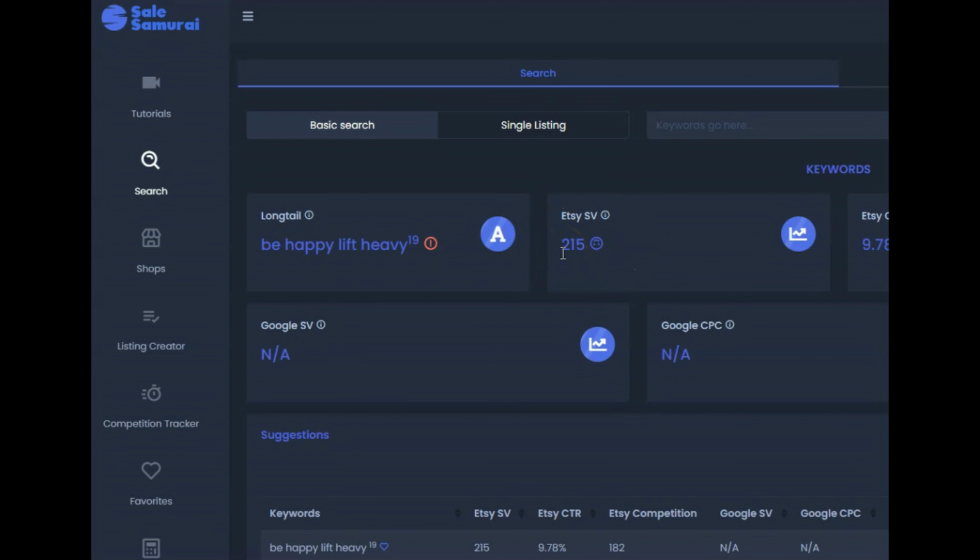I have generated sales from listings that have said NA when it comes to search volume. I know you guys ask me about that a lot. One thing that you definitely want to do if you get NA a lot is to make sure that your shop is connected and updated. So that's going to help with the API connection from the tool over to Etsy.